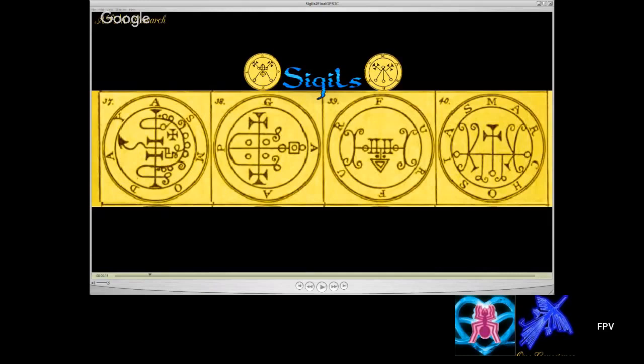Next is Furfur, also known as Furter. This one is a powerful great earl. This one rules over 26 legions. This one is compelled to enter a triangle where true answers to every question are given. This one can cause love, create storms, thunder, lightning, and blasts. This one teaches secrets on divine things. He is depicted as a heart or a winged heart.